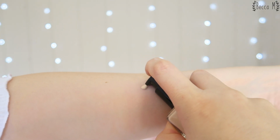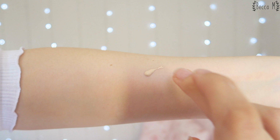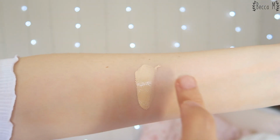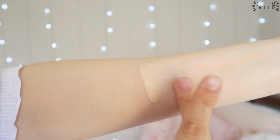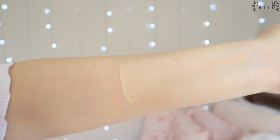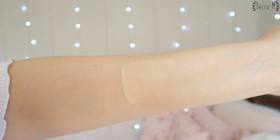I have the shade Ivory, which is the lightest in the range, and it's actually not too bad of a shade. It's just a little bit more beige toned than I would normally use. Normally I want something that's really, really yellow and really light. This one is a nice lightness, but it's just a little bit more beige than yellow. So I'm going to show you about a minute and 40 seconds worth of foundation swatches. If you want to see how it compares, then just keep watching for those foundation swatches.